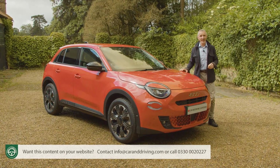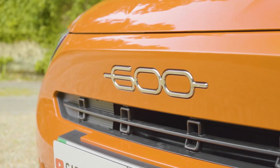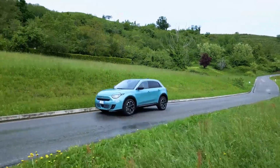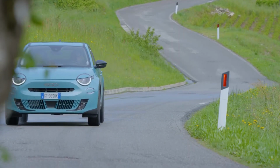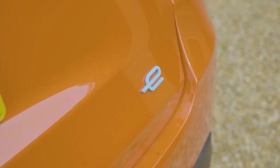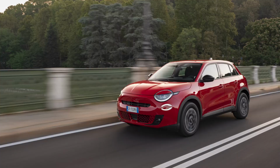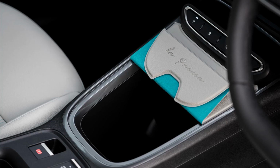From launch and at the time of this test in summer 2024, 600 pricing started from around £24,000. That's what you need for the hybrid version of this car with base trim. £3,000 more gets you a 600 hybrid in plush La Prima trim. For this all-electric 600e, the official starting price is around £33,000 for the base red version and £37,000 for the plusher La Prima variant we have here.